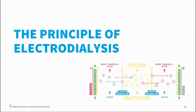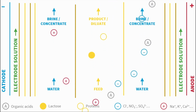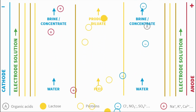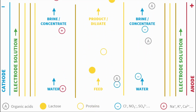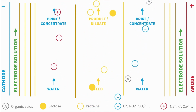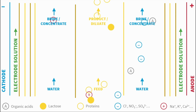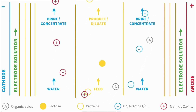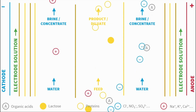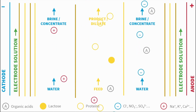The fourth topic, which is ahead of us, is about the principle of electrodialysis. Electrodialysis is an electrical membrane process, so only charged components can be removed from the stream. You can see that anions go toward the anode and are transported through the anionic exchange membrane. On the other hand, cations are transported through the cationic exchange membrane. And it's clear that the anionic exchange membrane doesn't allow cations to pass through.